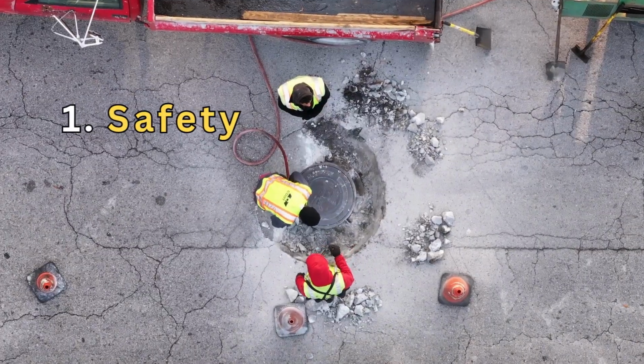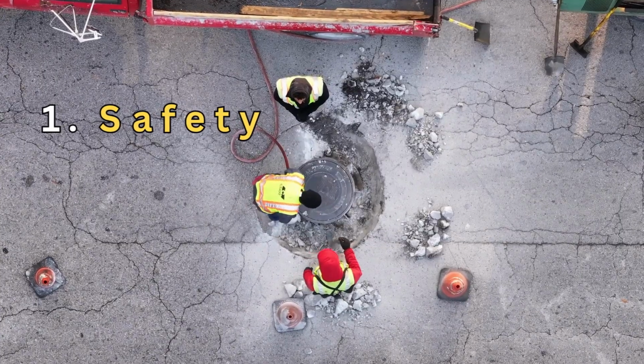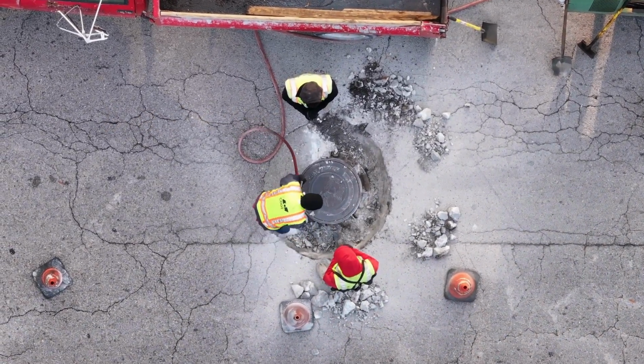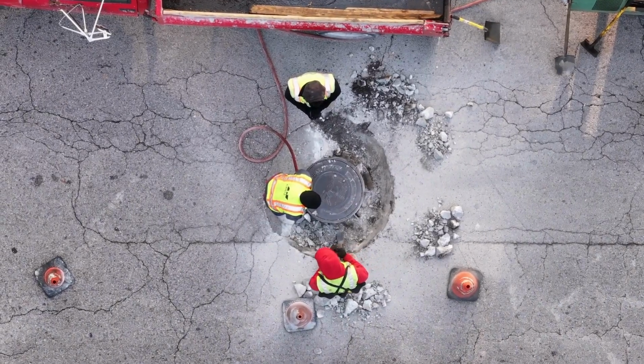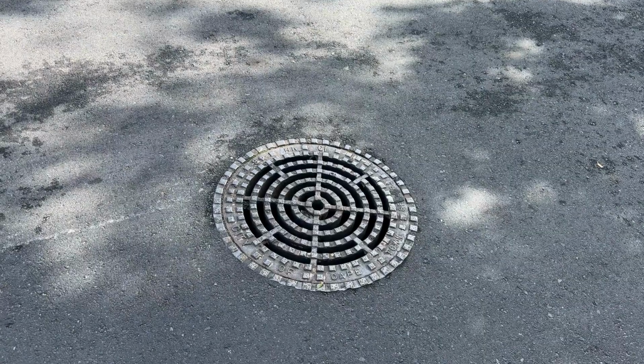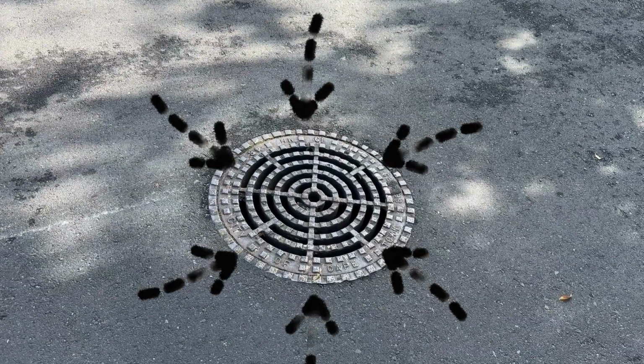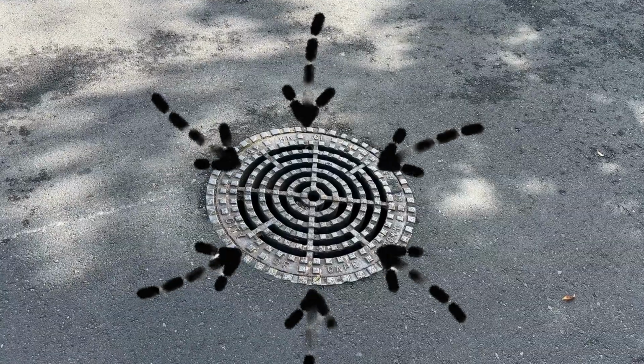First and most vital reason, safety. This is the big one. A round manhole cover cannot fall through its own opening. Why? Because a circle has a constant width in every direction. No matter how you tilt it, rotate it, or twist it, it stays the same size.